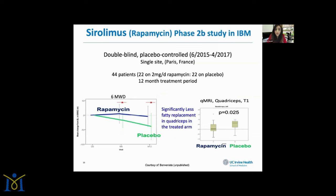The primary outcome measure in the study was quadriceps strength. As many of you know, the quadriceps is affected in IBM, and the study did not show an improvement in quadriceps strength. However, there were some very interesting secondary outcome measures that did reach statistical significance. Dr. Benveniste shared this data with me. You can see on the graph on the left that patients who received rapamycin did show an improvement in the 6-minute walk test in comparison to patients on placebo.